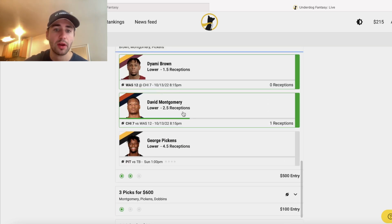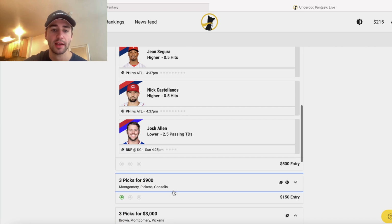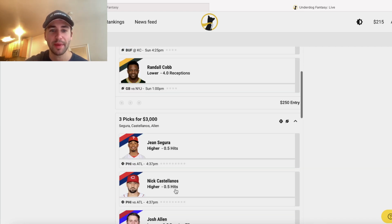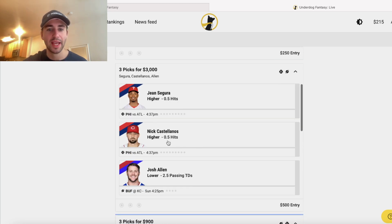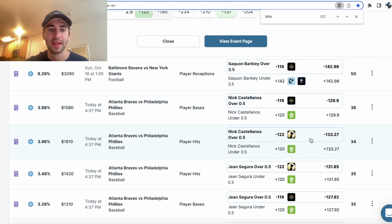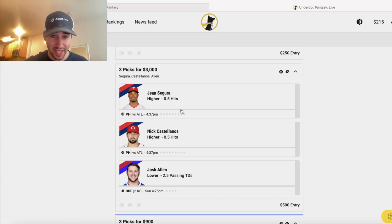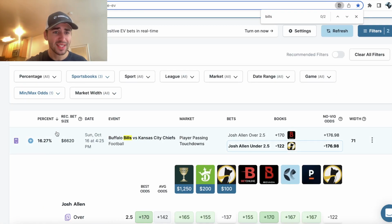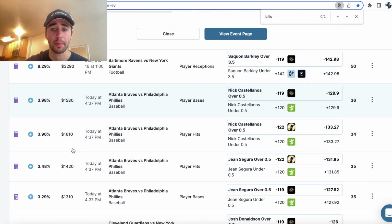There's David Montgomery, the Brown play I gave out yesterday on the live stream. Stuff like that, I'm on all these plays big with you guys. So Jean Segura to get a hit, Nick Castellanos to get a hit, Josh Allen under 2.5 passing TDs, pretty simple, all extremely high EV, high profit margin bets. This entry alone is probably worth like $70 in profit margin, right? 16% here, maybe even more, probably like $100, 4% here, 4% here.